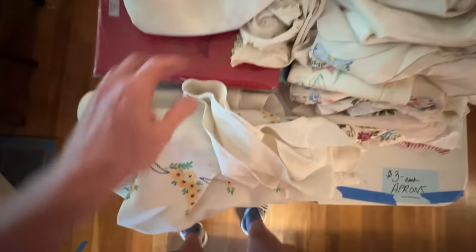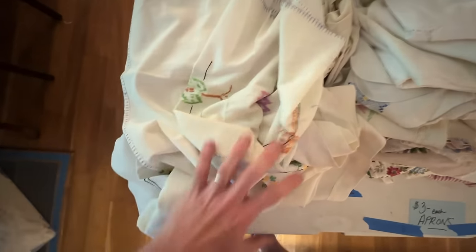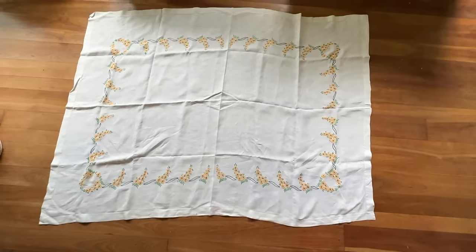So, I know sometimes I do get people telling me, make sure you pick up the vintage linens. Make sure you pick up vintage linens. So, in honor of all of you who have told me that over the years, I did find two here that I like that I'm gonna pick up. So let me open them up and I'll show you.